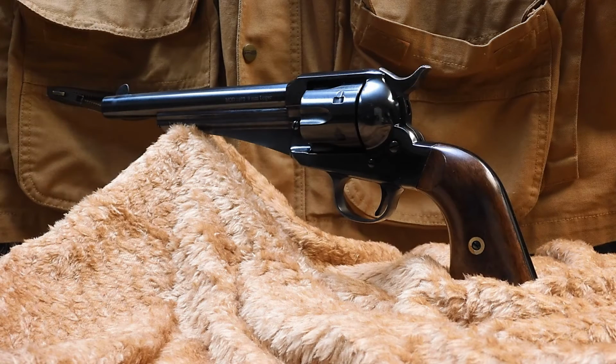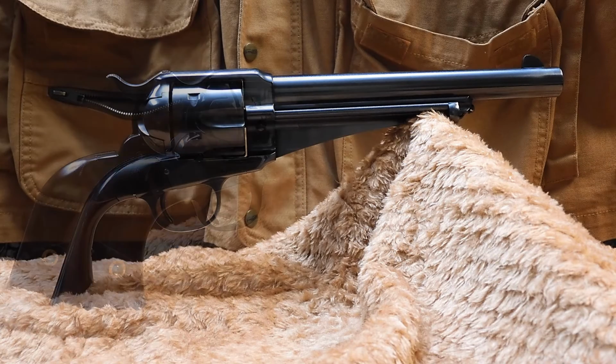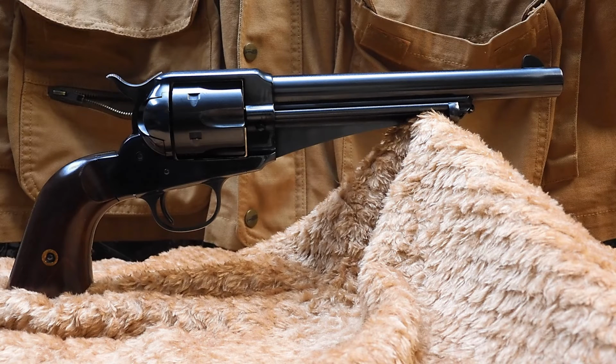While it is not an exact copy of the original, it is close enough for my hobby of collecting selected reproductions of revolvers from 1836 to 1890, with only the Colt Patterson escaping my grasp. Colt, Smith & Wesson, and Remington all have a place at the table.